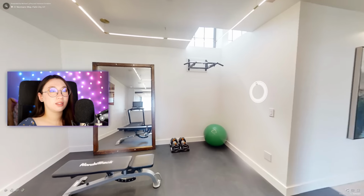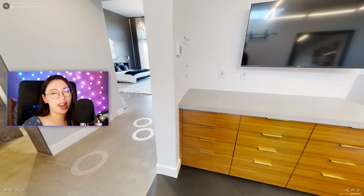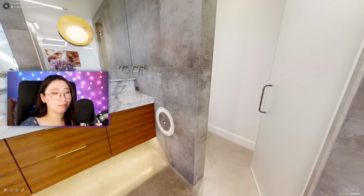That is so nice. I always tell myself I would work out more if I had a dedicated workout room. And let's be honest, I would not. It would just be a waste of money and space.